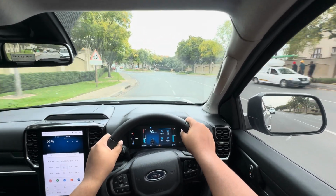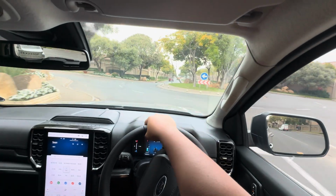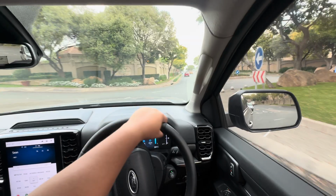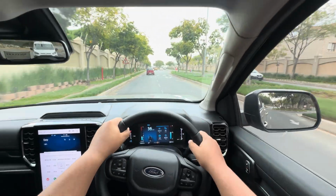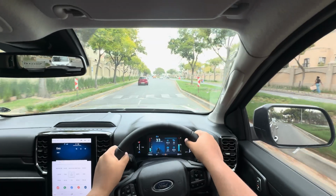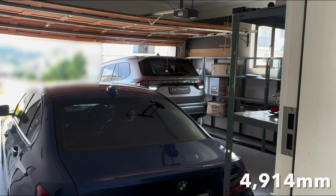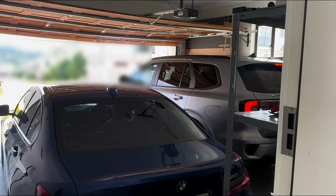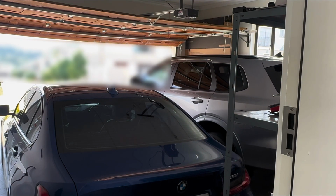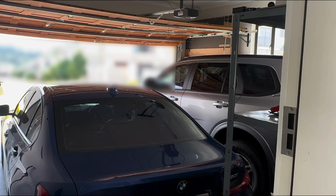Man, I don't know about you, but I could listen to that diesel grunt all day long. However, like any other car out there, it does have its fair share of problems and quirks, which I really want us to get into. For starters, it measures over 4.9 meters in length, probably over 5 meters with the tow bar. So it is a big vehicle, and having the Everest side by side with the 3 Series in the garage is a bit of a tight squeeze.